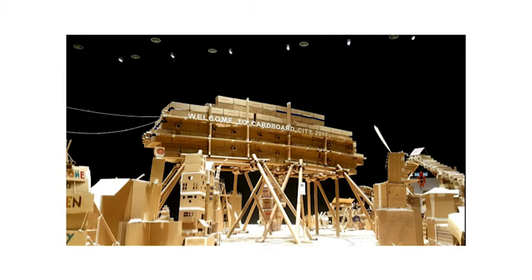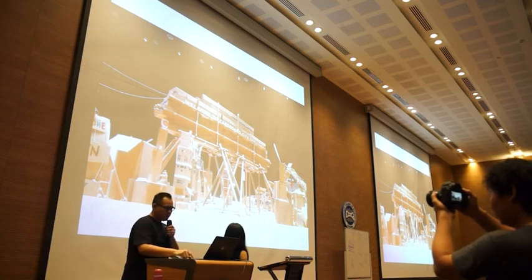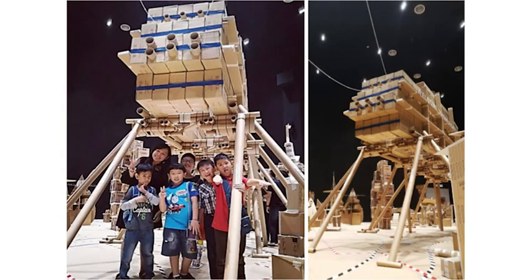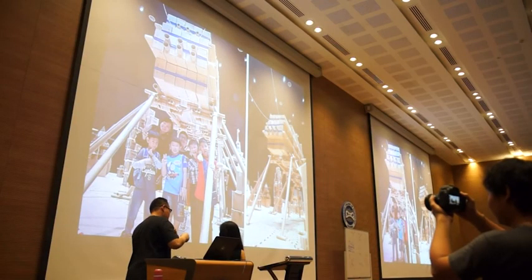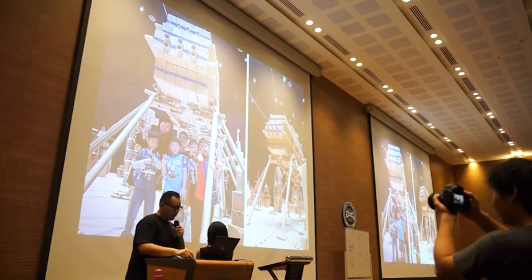Once you enter, you will see this huge structure, so I'm thinking maybe we can put some welcome signage. She's a kindergarten school teacher, so she can bring over some of the kids just to play during the play day.